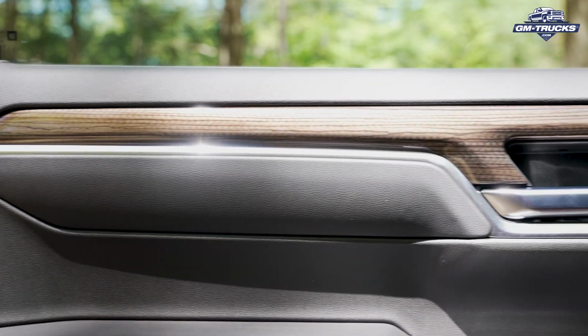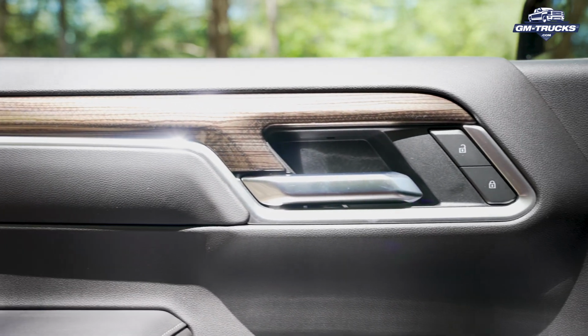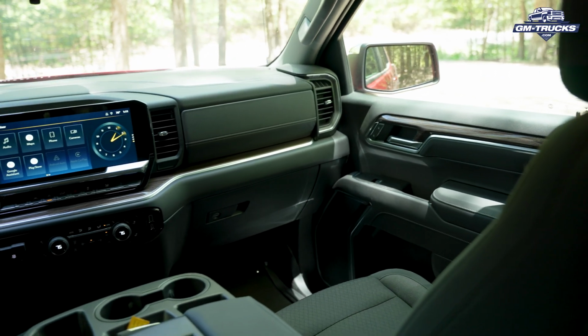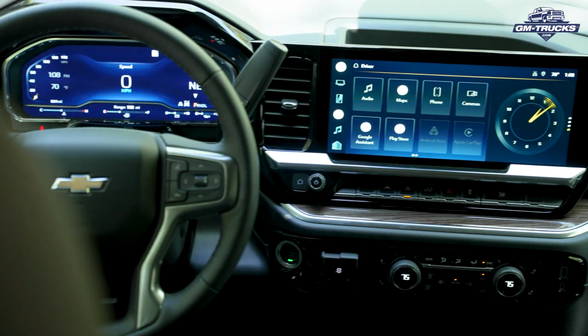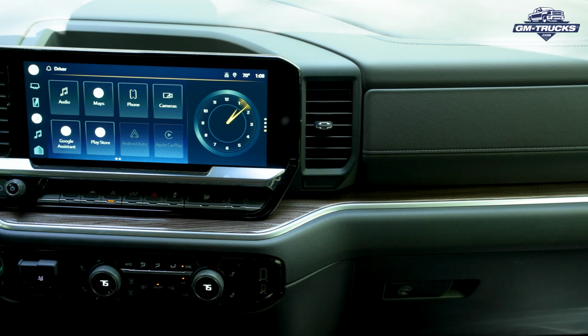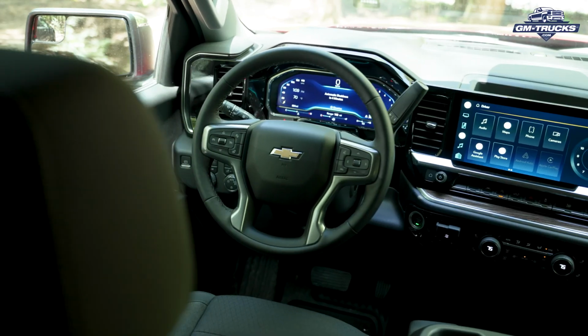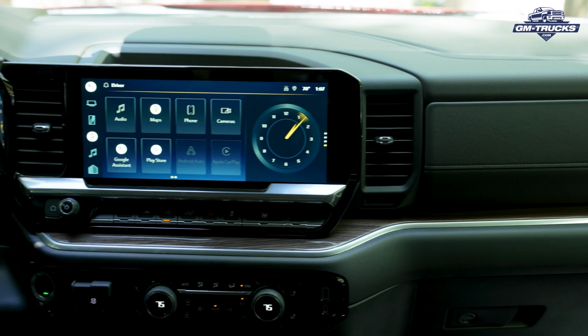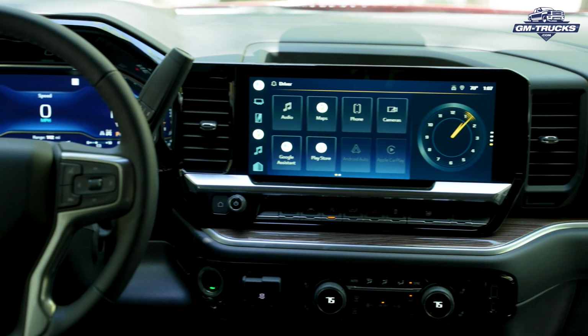Chevy has also gone and redone the door panels to add a little bit more wood and metal trim, and that's a really nice addition as well. Overall, this entire interior has seen a massive upgrade from the last year, and it's one of the more exciting parts of the 2022 and a half refresh that we're seeing on the Silverado.